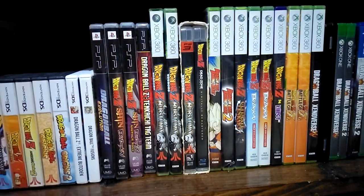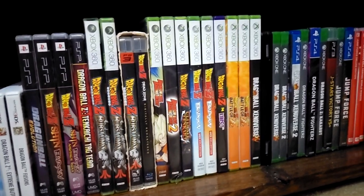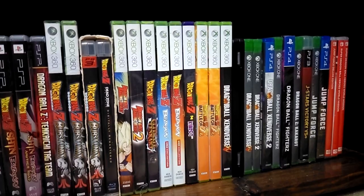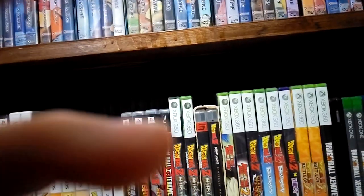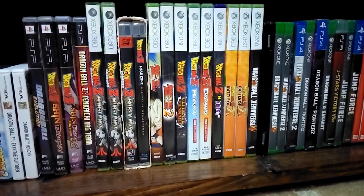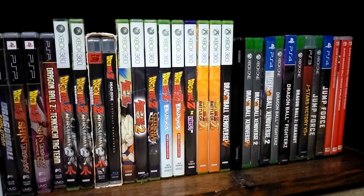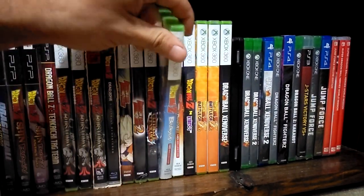Very sick release. Then we have Dragon Ball Z Raging Blast 1 and 2 for the Xbox 360. I don't have every alternate art like the PS3 releases, because that would just be insane. I do have some, though, but I'll get to that in a minute here. Then we have Ultimate Tenkaichi, and then we have the Budokai HD Collection for the 360. There's actually two versions, believe it or not, and I'll show you that real quick.